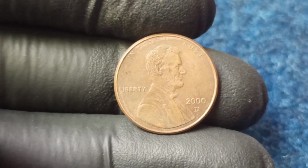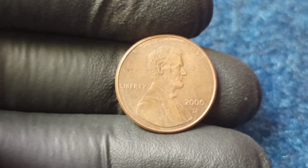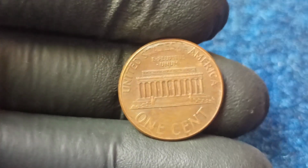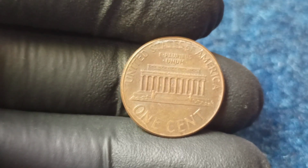And as the legend of the 2000 penny continues to grow, experts speculate that future discoveries of even rarer variants might push the value even higher, possibly breaking the records set today. And if that happens, it will only add to the incredible mythology surrounding this coin.